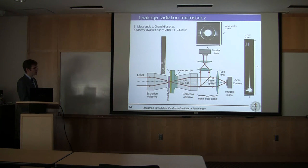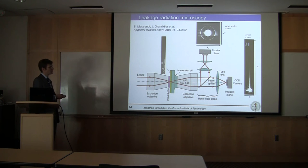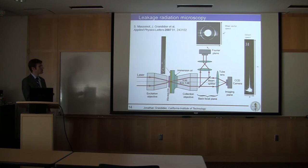And in the far field, we can detect the signal both in the direct plane. And since we are in the far field, we can apply some optics in order to also image the Fourier plane, the back focal plane, which also gives us some important information on the effective index of the waveguide.